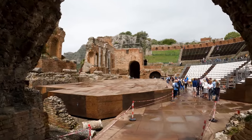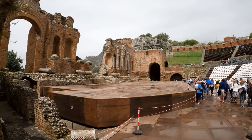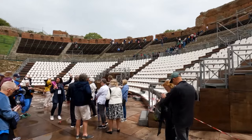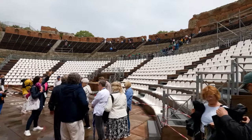And we just arrived at the Greek Roman Theater. This is the second largest theater in Sicily, and the views are panoramic. Originally built in the 3rd century BC by the Greeks for theatrical purposes, it was later used for gladiator battles by the Romans.